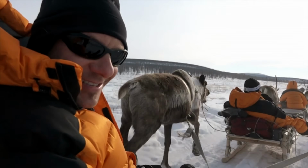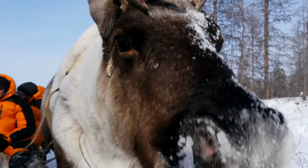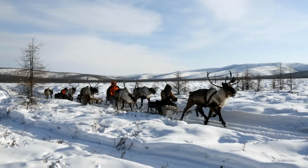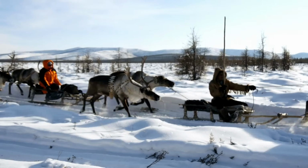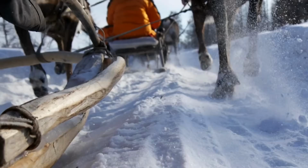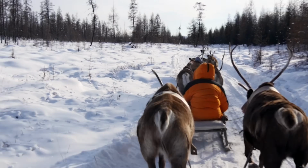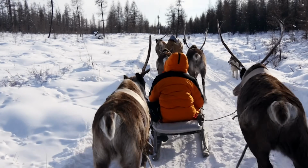On a reindeer sled in Siberia. Woo! It's like dog sledding, with less barking. Reindeer herders rely on the income from selling reindeer meat, a staple in this part of the world. They're constantly moving and must trek every few weeks across this vast wilderness to find new pastures for their reindeer to graze.